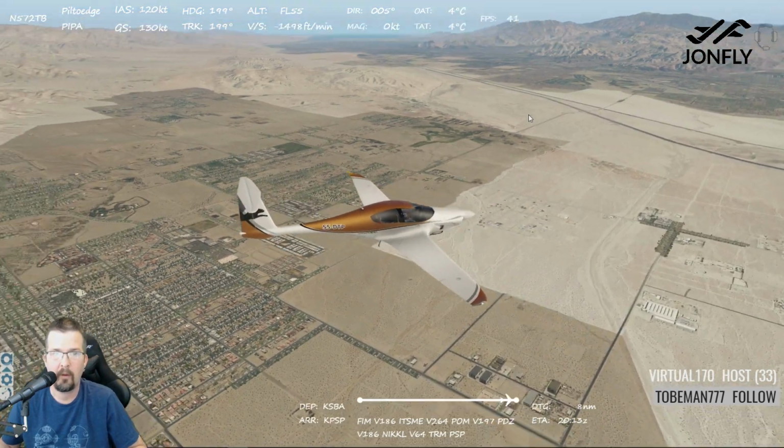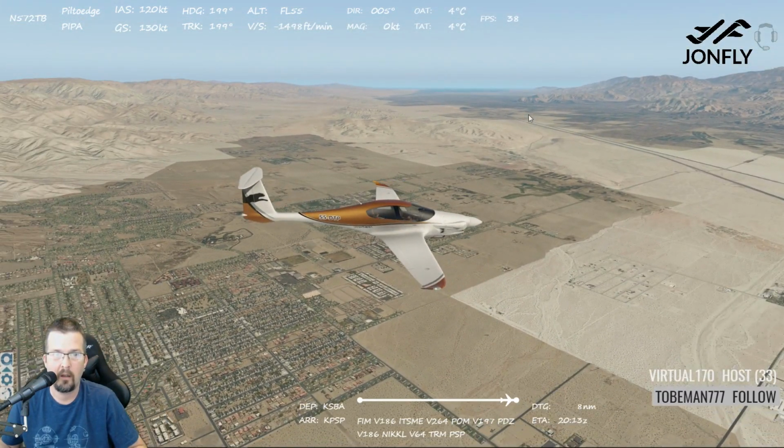Yeah, you can see the airport up there. Oh, such a gorgeous plane.